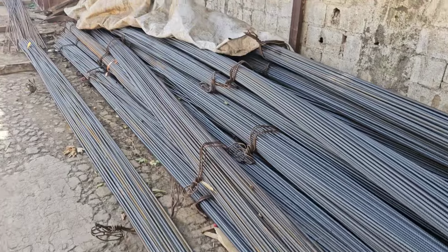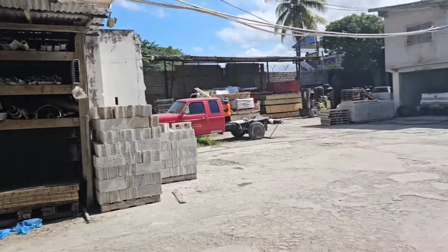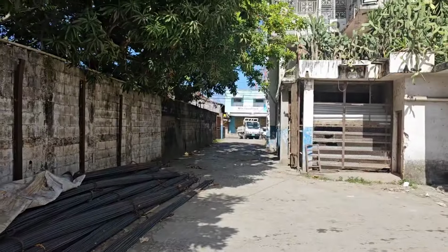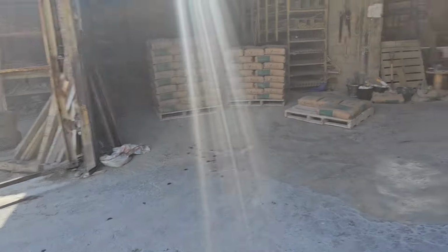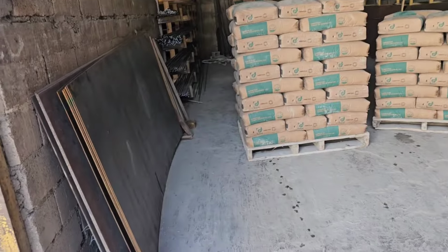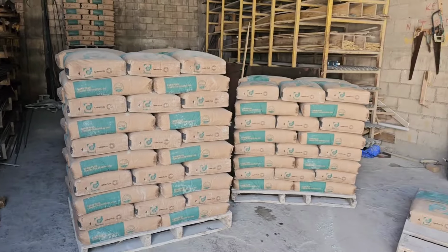Yeah, man, with the hardware, guys. You see the steel, man? Alfred Hardware. So we are there, we wait for the truck. We wait for the truck to come forward. We bring up the things. Yes, the big one.